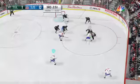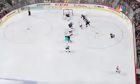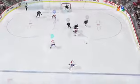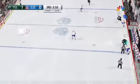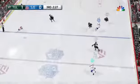The Goats are given a hooking minor. And they've won that draw. Oh, deflected away. 17 minutes, 9 seconds. And possession once again by Mason. The Ice Caps have killed off the penalty. Now they go to the power play.